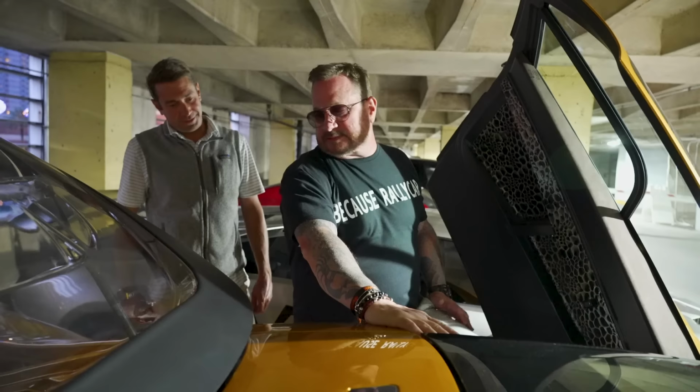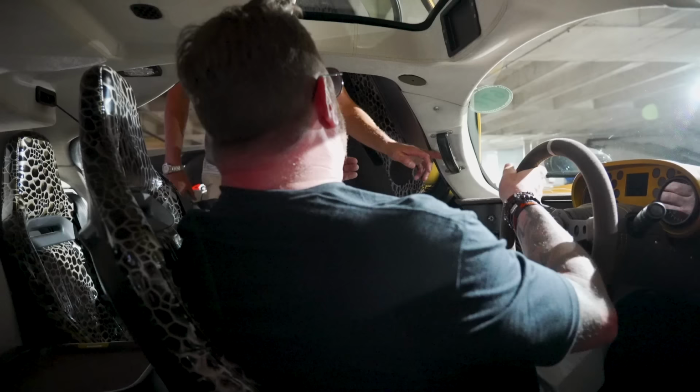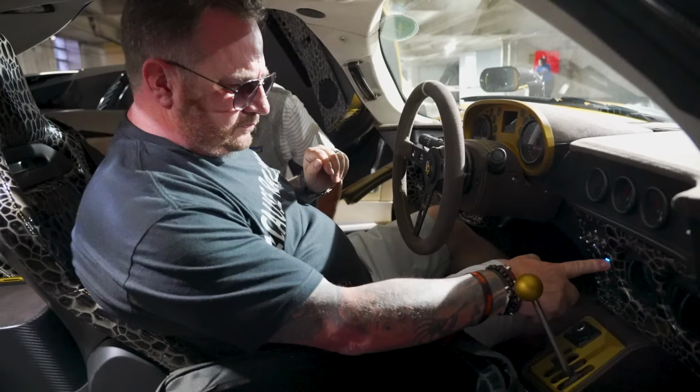Got it. So I could do this. You've got that handle right here. Got it. So now this plate will be foldable. Go ahead and put your feet forward and just hit the power button right there. So it says stop start right there above the gear shift. Right here? Other one, that's a hazard. Hit that one more. Hit that one more time.